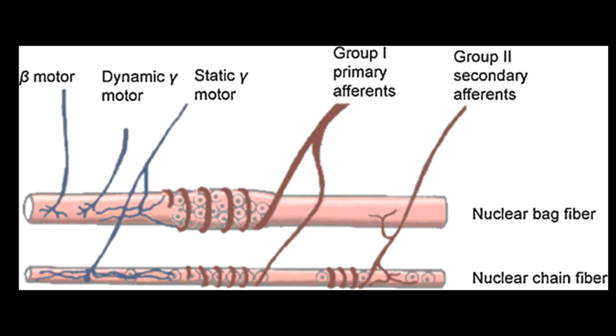Nuclear chain fibers, on the other hand, provide information about the static length of a muscle, ensuring that our muscles maintain a steady state even when we're not moving. They're like the steady hand, constantly monitoring muscle length even when it's not changing rapidly. This constant monitoring helps us maintain posture and perform tasks that require precision and stability, like writing or playing a musical instrument.